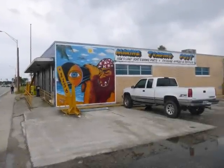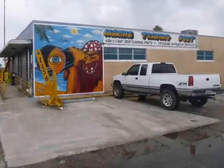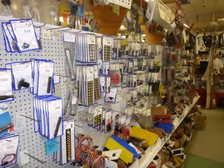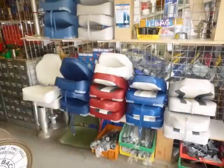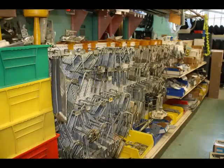At one time or another, you will need this next location. They don't sell hats, belts, shoes, or shirts. They sell marine supplies. Most busy boating communities have a store like this. Ours is called the Marine Trading Post, and it's in North Fort Myers. From LED lights to stainless propellers, they're a one-stop shop for anything you would ever need for your boat. This is the kind of place your wife might call to see if you're there.